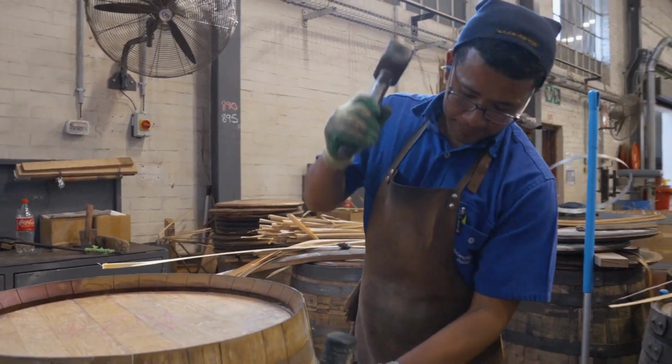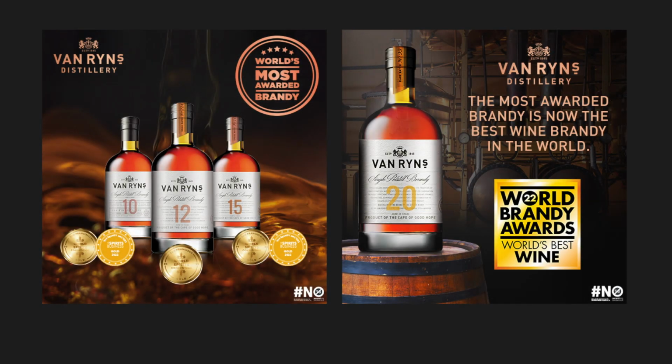for brandy maturation. I think having the cooperage here and the focus of the coopers shows in the awards that we've been getting over the last 20 years. We've been awarded the World's Best Brandy Trophy 13 times in the last 18 years, internationally in London, and now twice at the Brandy Awards. So it really shows what they are doing pays off in the long run.